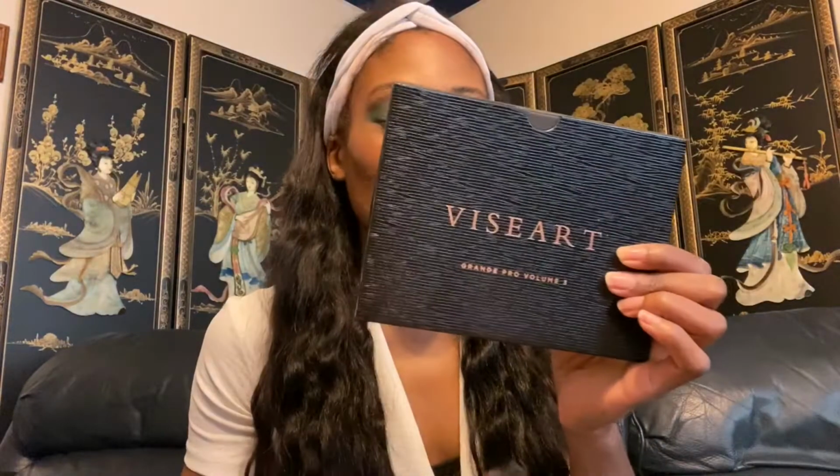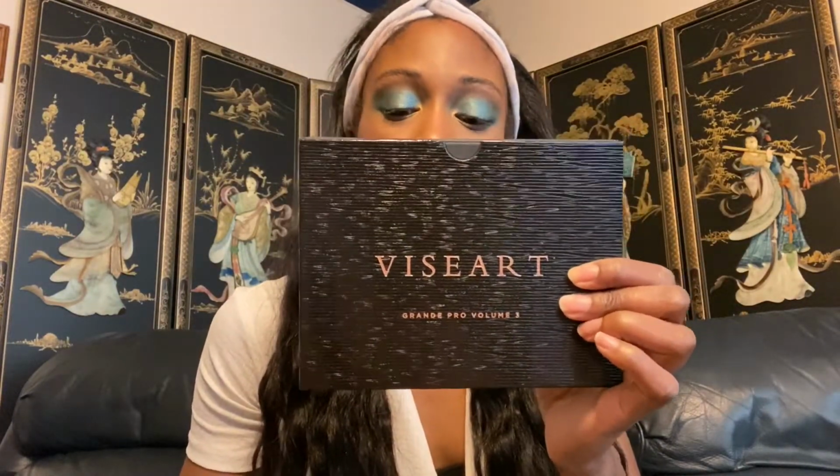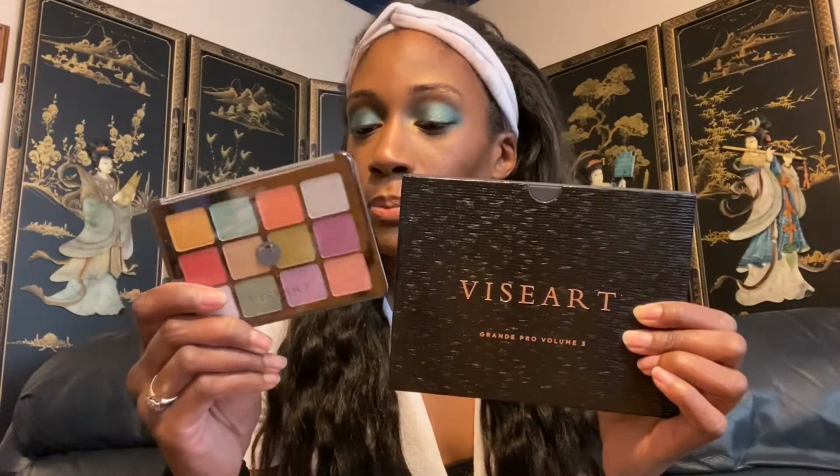And the last palettes I have, I bought I think in March or in May, and you're just seeing them now, but I've done 2 or 3 looks with them already because I like them that much. This is the Viseart Grande Pro Volume 3 and the Viseart Koi palette. I love to use these in conjunction together because, if you all didn't know, I'll open this up, it's an all matte palette. My girl Alicia actually tagged me in this when it first came out, but then I saw it was $175, and I was like, oh no, $175, oh no.